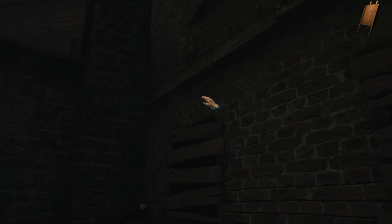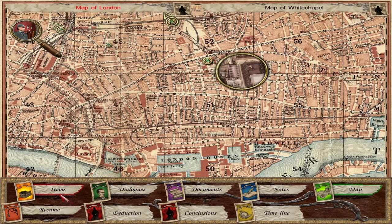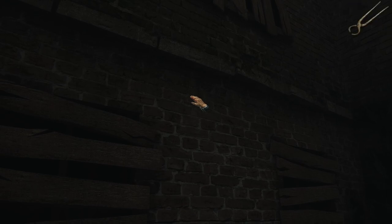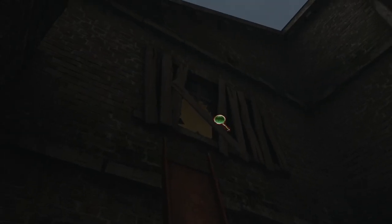Do I use the stretcher to climb up? I need something. Apparently not. Maybe... Do I have to combine the two pieces? Yes, I do. Frogwares, I'm so glad that you moved on from this stuff. But I need something. Now what do I need?